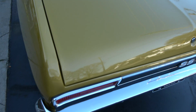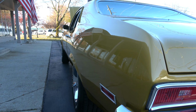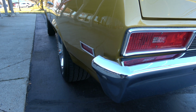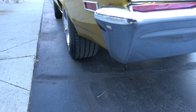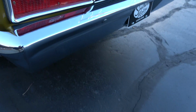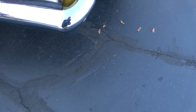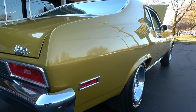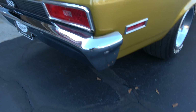Slick paint. You can see it's nice and straight down the sides. BF Goodrich Radial T/As all the way around. They're 15-inch rally wheels. Again, look at the meats on the back of that thing, but it's so subtle you don't even notice it. It's got the rally wheels with the flat caps. That's a pretty car.